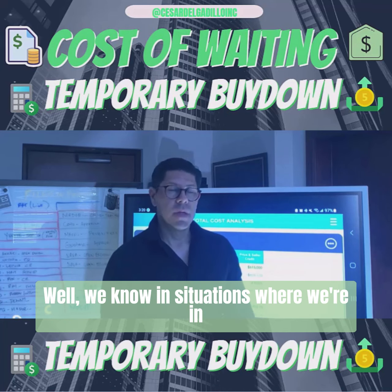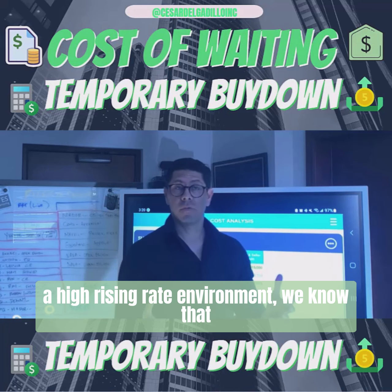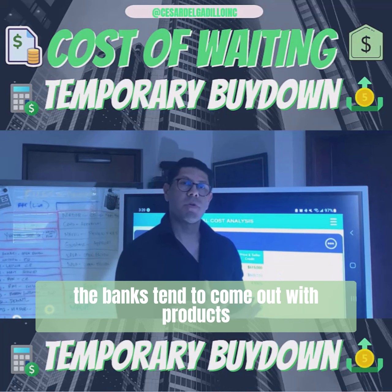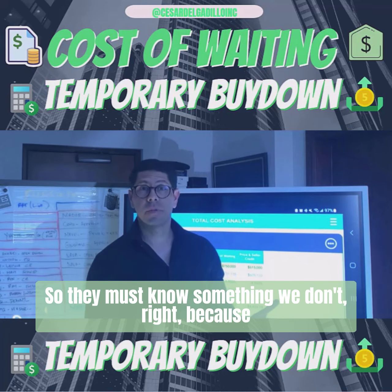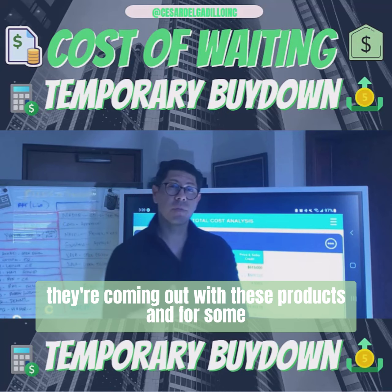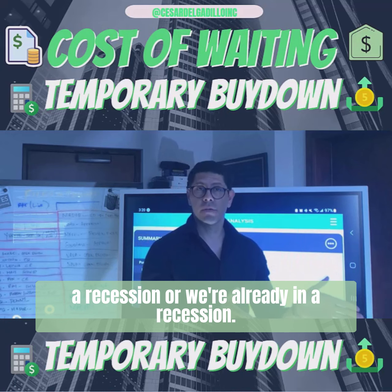What does that mean? Well, we know that in a high rising rate environment, the banks tend to come out with products that are going to help the situation. So they must know something we don't, right? Because they're coming out with these products, and for some reason, they always come out when we're close to a recession or we're already in a recession.